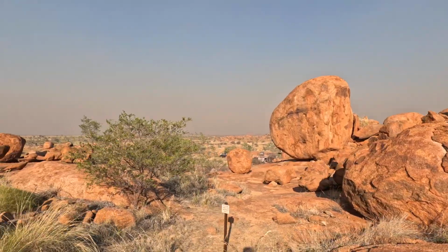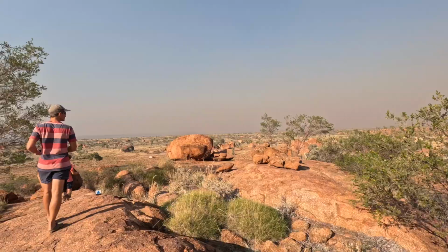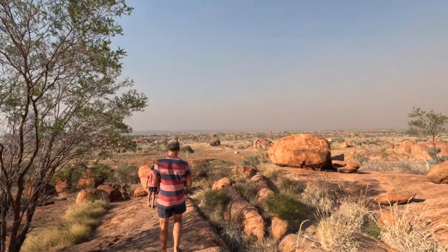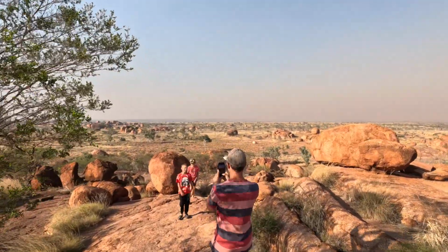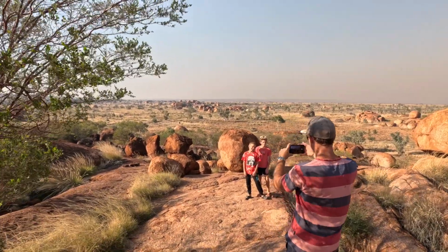We had a quick look around the Devil's Marbles and went on to find out if there was any space at the campground. Unfortunately, the campground was already fully booked, so we had to come up with another plan. We hit the road and went to a camp about another hour down the road.